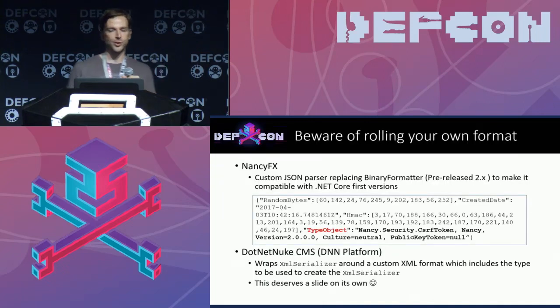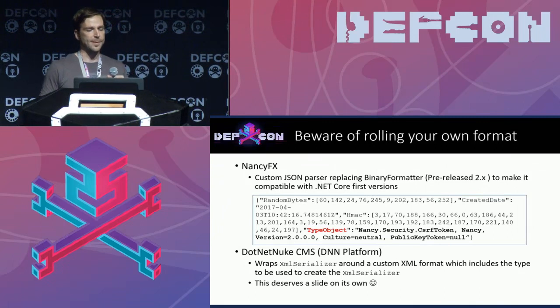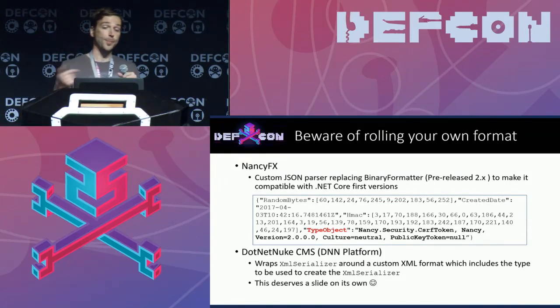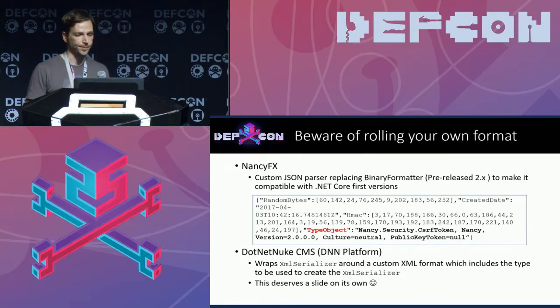Also, beware of rolling your own format. For example, this Nancy framework that we talked about before, they moved away from binary formatter because it was not included in the first version of .NET Core, and they wanted the framework to be compatible with .NET Core. So they moved away from binary formatter, and then they created their own JSON library. And as you can see here, it includes a type discriminator that is called type object in this case, and then it will invoke the setter. So we were also able to get arbitrary code execution on the pre-release 2.x branch of this framework.